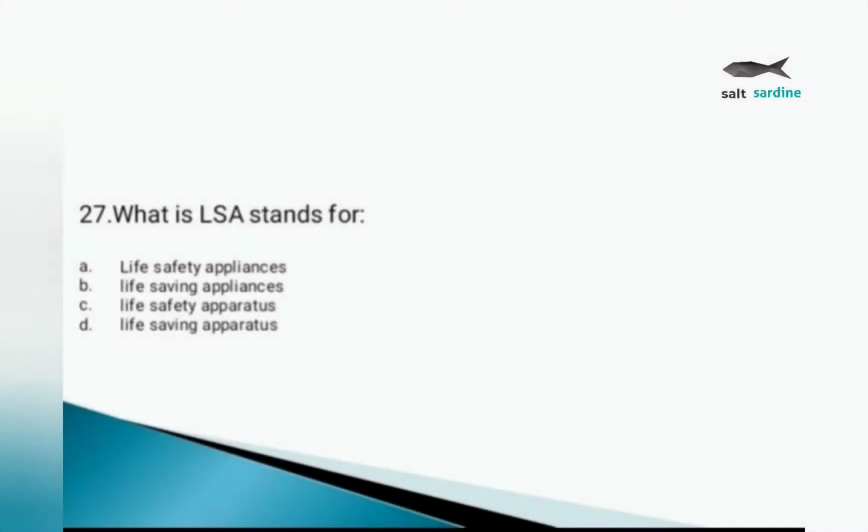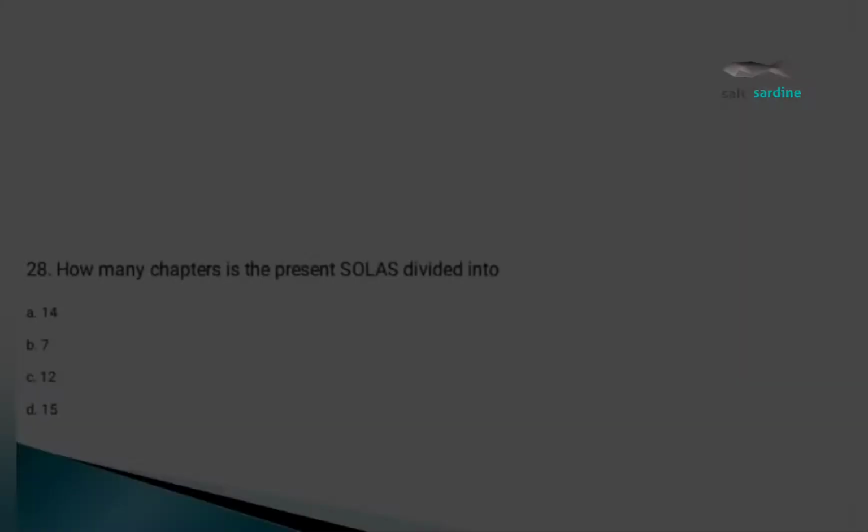Next, point 27. What is LSA stands? Option A. Life Safety Appliances. Option B. Life-Saving Appliances. Option C. Life Safety Apparatus. Option D. Life-Saving Apparatus. The correct answer is option B. Life-Saving Appliances.